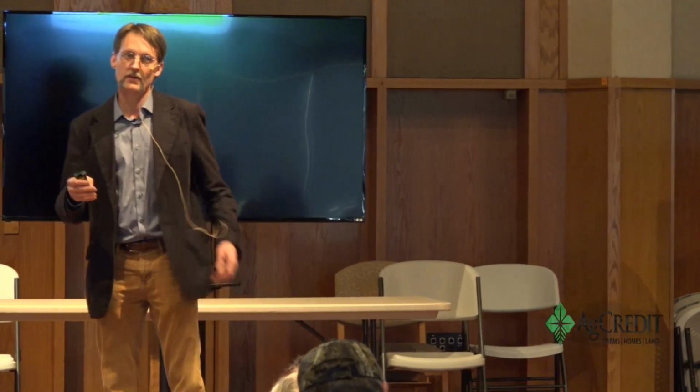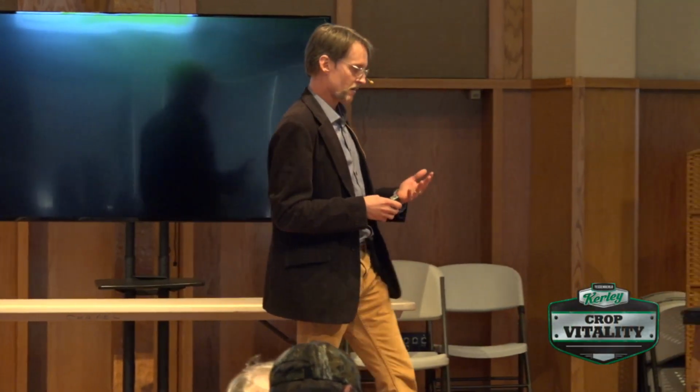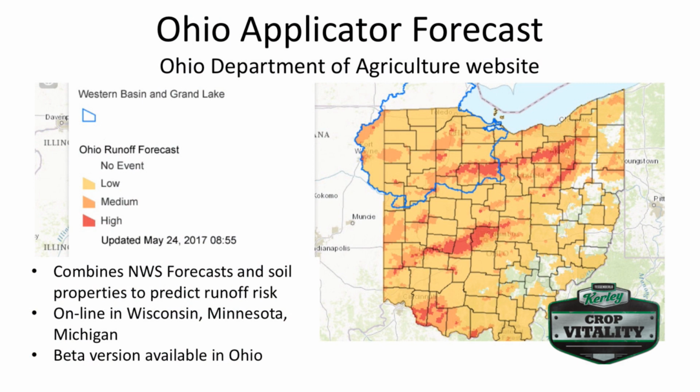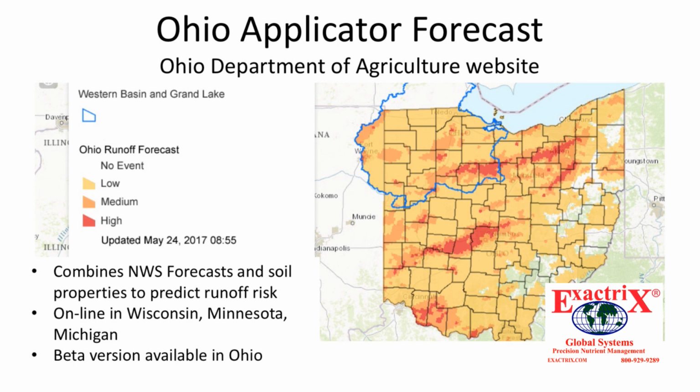So based on what Jim has said and Eileen just mentioned, we also know that runoff is not just based on rainfall, it's based on soil properties as well. So moving forward, this is another tool that you can also find on the ODA website. There's a tool called the Ohio Applicator Forecast, and this combines not only weather forecasts from the National Weather Service, but also soil properties. So it looks at soil moisture, slope, and soil type to predict runoff. This doesn't exactly match Senate Bill 1, so it's not a one-to-one match with the regulations like the last map I showed you, but this is going forward to improve the predictions, to bring in some of those soil properties to look at runoff.